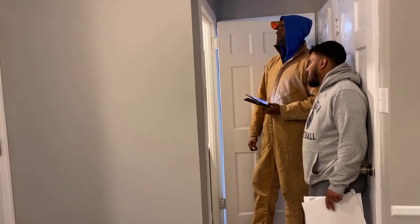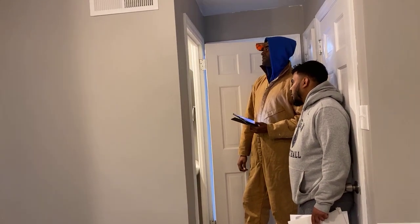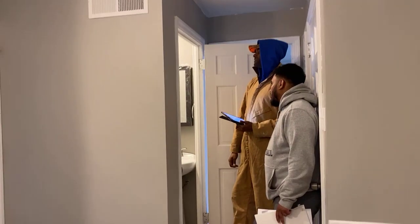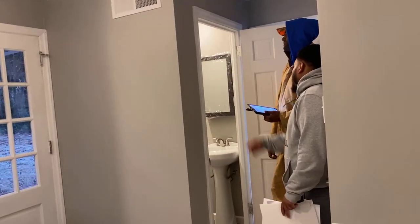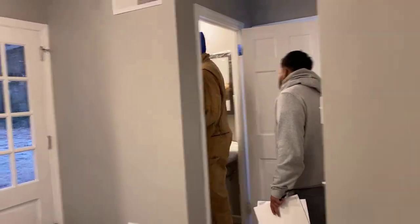Now, my next question is, are we going to paint these window trims like we did all the other ones? I'm gonna do the inside of the white. Yeah, like right here, you know how we painted all the other window trims? Yeah, we have to. Yep, so let's write that down.